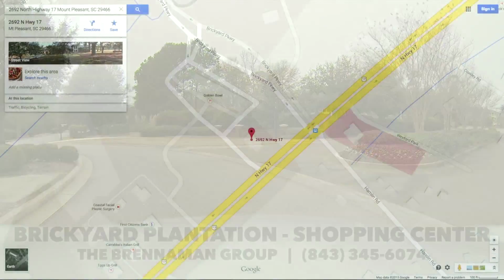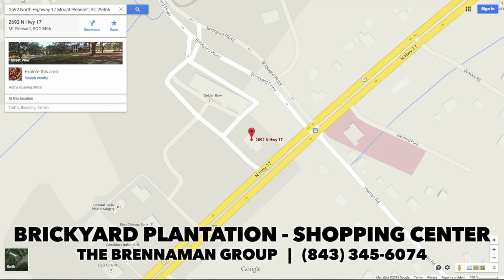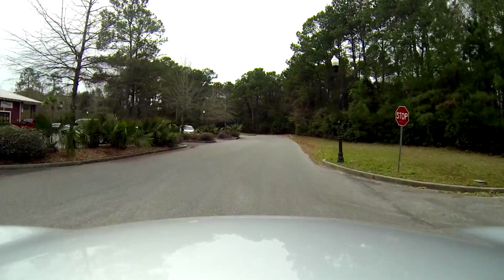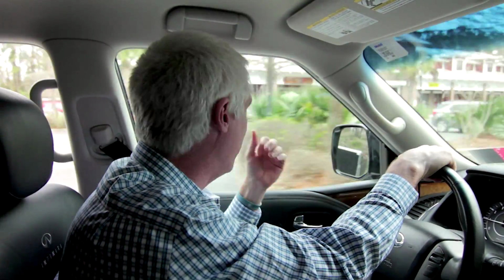All right, so this is a little shopping center that I talked about that's tied into Brickyard, and this is actually my cut-through road a lot of times to get out of Brickyard early in the mornings to get my daughter to school on time because she's usually late getting outside. But anyway, that's another story.